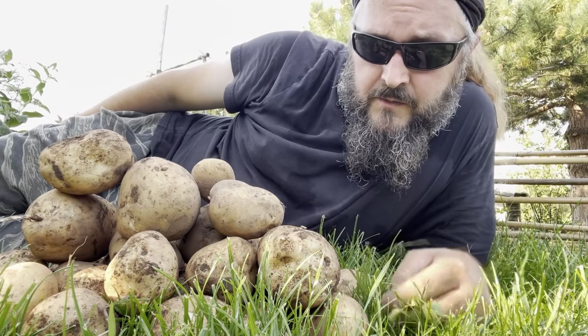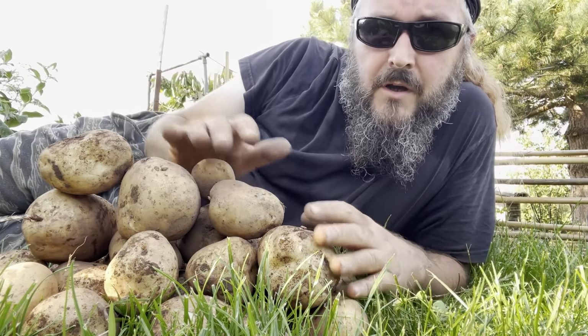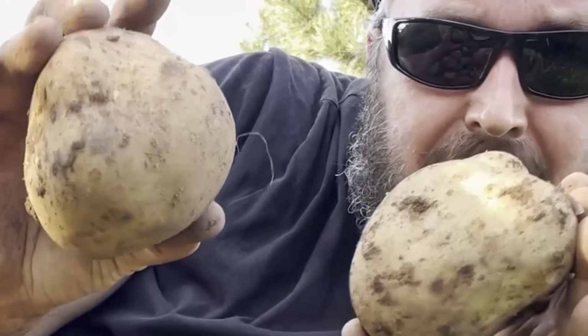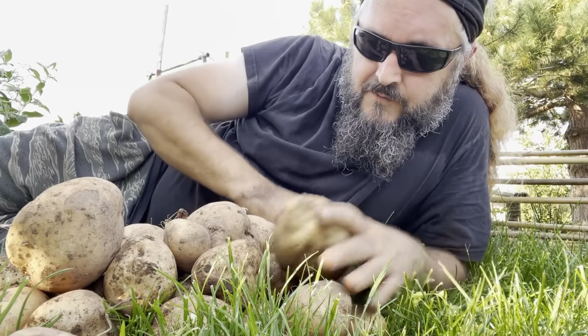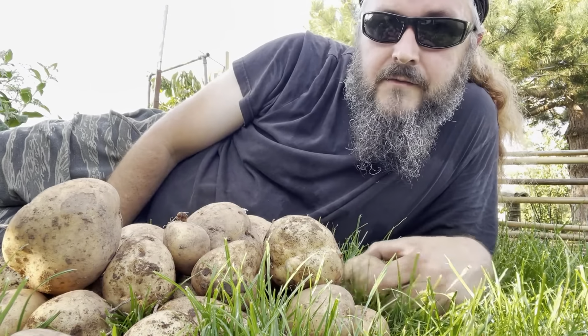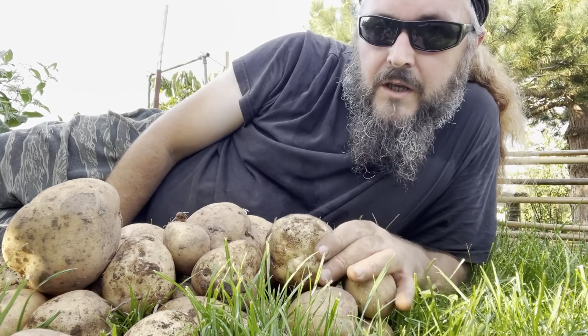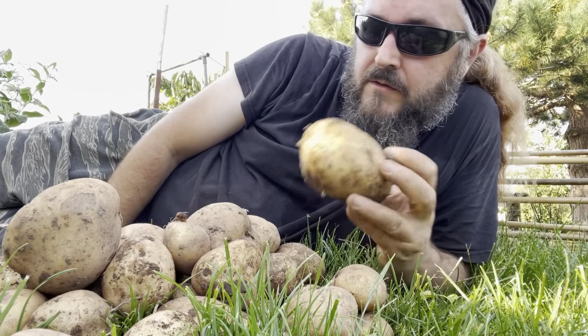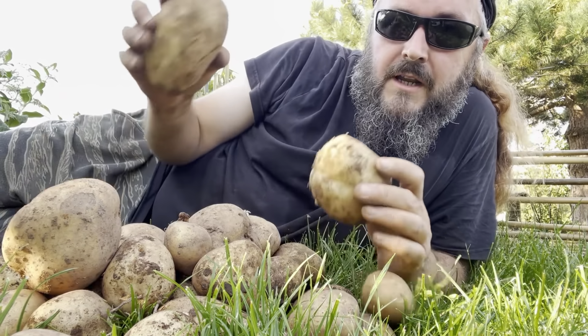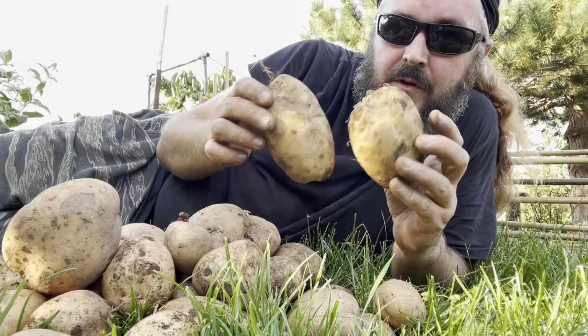Oh yeah, don't mind me, just relaxing with my pile of spuds here. Oh, taters. So yeah, kind of excited because it's the first real big crop that we've ever grown, to be honest. It's quite nice to see the fruits of our labour, or the vegetables of our labour.